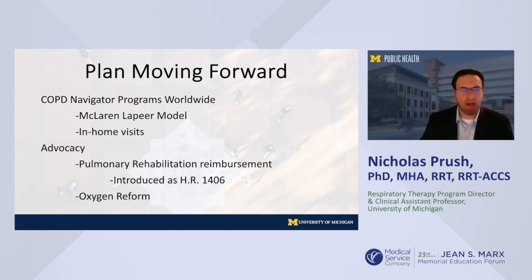So CMS says that if you need oxygen, you're going to get the bare minimum, right? Regardless of how much oxygen you're on, CMS says you're going to get this. You need 6 liters, you're going to get 8 tanks. If you need to go somewhere, we don't care. You've got to carry these tanks in your car, all of those great things. It doesn't allow the caregivers or the healthcare providers to pick which type of oxygen is best for the patient.